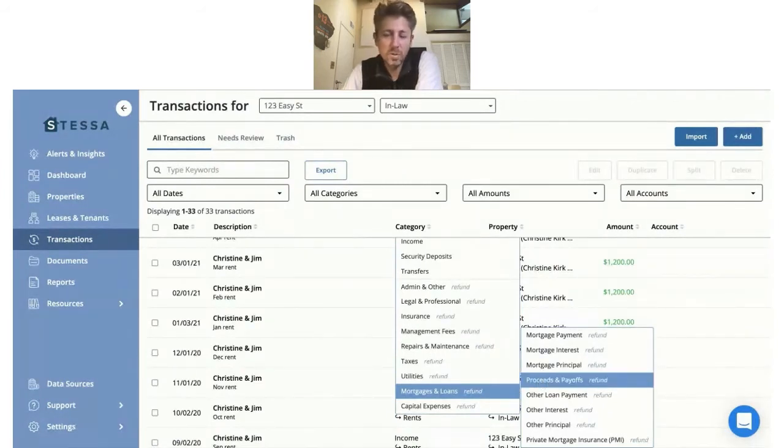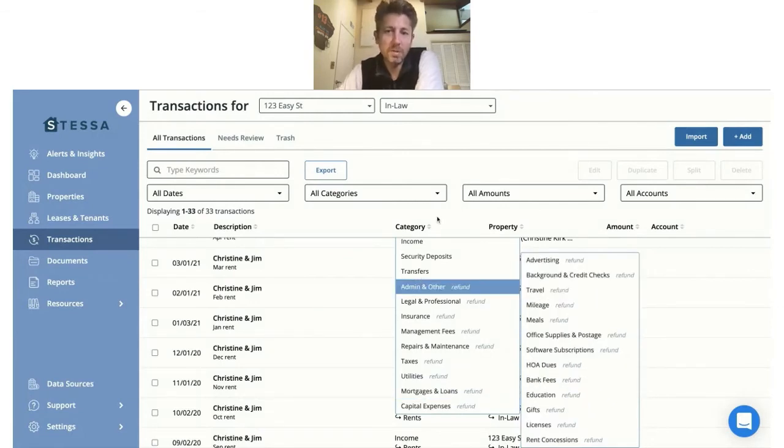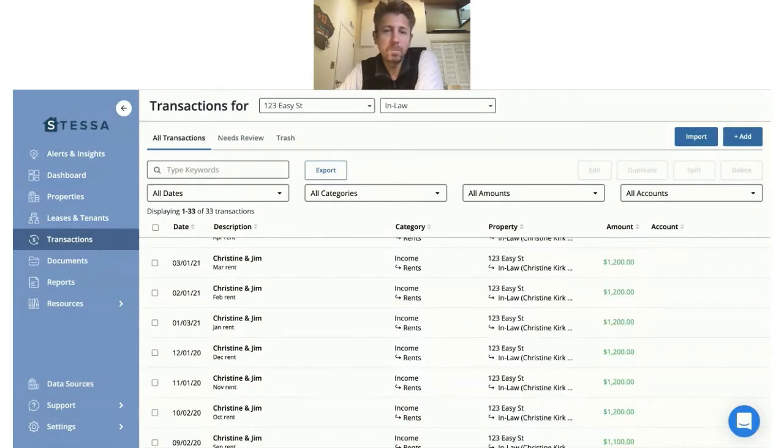That then flows through to a special section on one of the reports where it'll show both your proceeds and your payoff if you did a refinance, so that it doesn't gum up your regular monthly net cash flow reporting. Hopefully that answers the question. Anything else on transactions or leases and tenants at the moment?